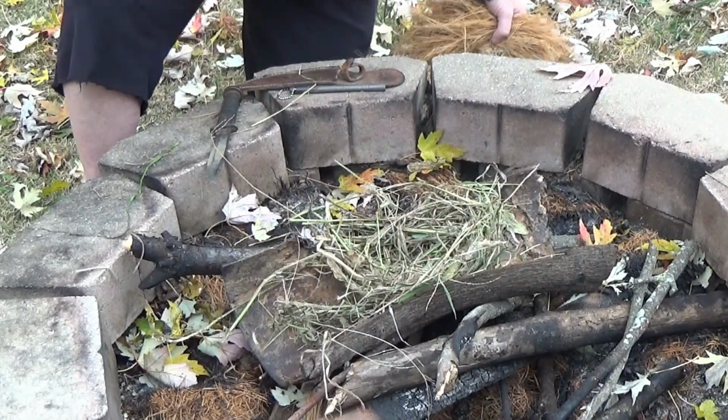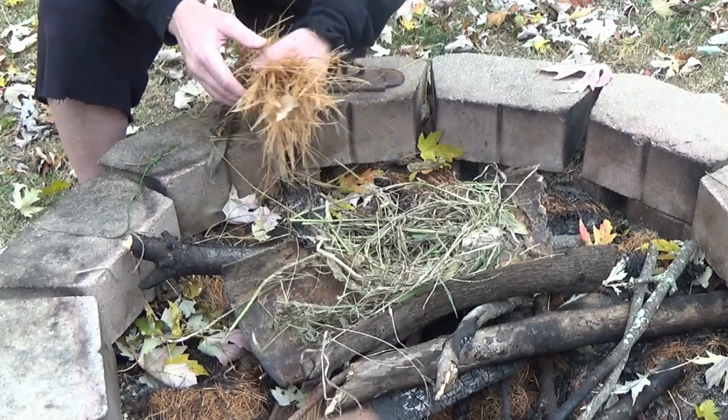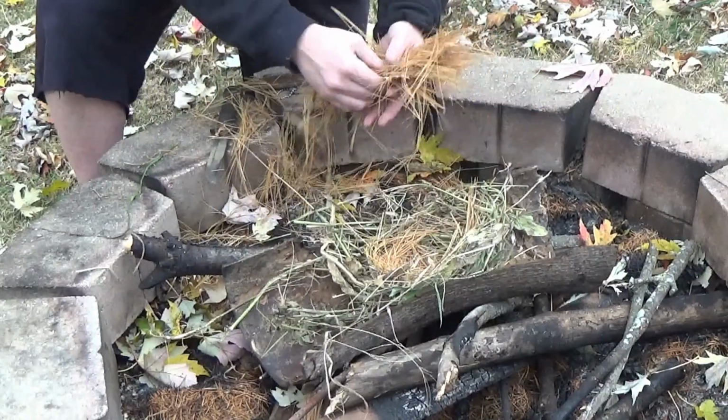I've already gone out and, obviously you guys have seen, there's so many dead leaves everywhere. I've grabbed some pine needles here. We're just going to dump some pine needles in there like that.